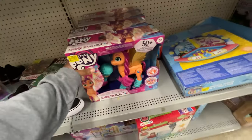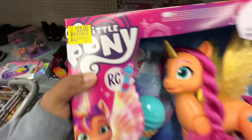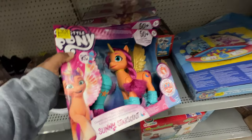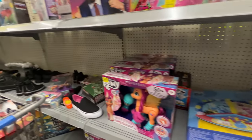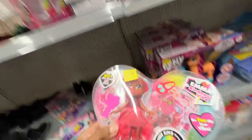They have some My Little Pony down here. My Little Pony sells really, really fast for us, but these were $25 down from $45, so $20 off. Not too bad, but they were only selling on Amazon for maybe $32 or something like that, so it wasn't a big enough discount for me to grab. But definitely going to keep an eye out for the My Little Pony stuff because I got some before Christmas, and it sold immediately as soon as I listed it. My Little Pony is a really good brand to sell.